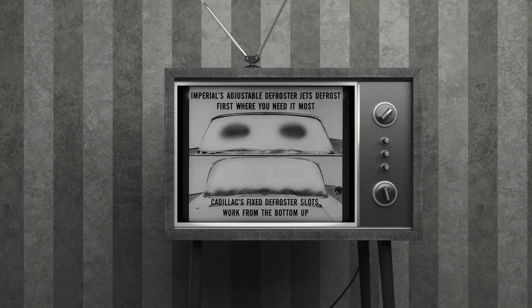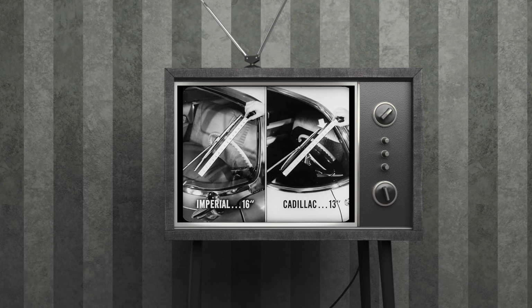Defrosters have a lot to do with good visibility in bad weather. Imperial's adjustable defroster jets defrost first where you need it most. Cadillac's fixed defroster slots work from the bottom up. They take longer to clear the important eye level area. And Imperial's windshield wiper blade is 16 inches long. Cadillac's is 13 inches. This does make a difference in bad weather visibility.